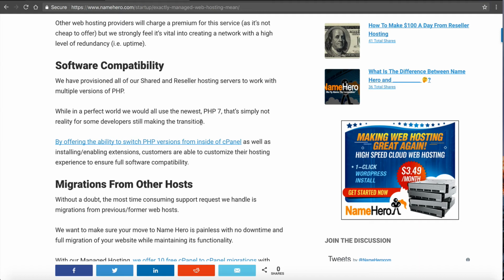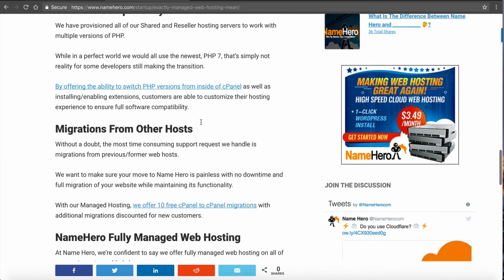And we do this because we understand that in a perfect world, every developer would be up to date with PHP 7. In a perfect world, it would. But we don't live in a perfect world, and it takes developers some time to make the transition, especially from PHP 5.6 to PHP 7. That was a big jump. So we have PHP 5.6 and PHP 7, and we go all the way back into PHP 4 just so you have this available if you need it. This way, all your software works for your website, and it's not just based on what the one server setting is. You have this flexibility to ensure full software compatibility.